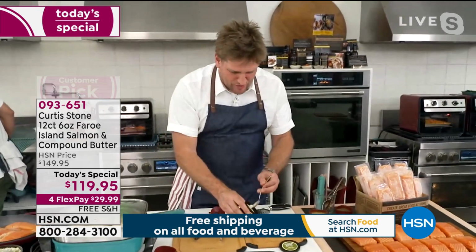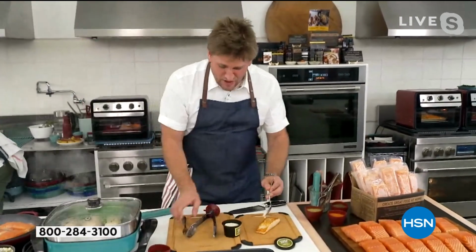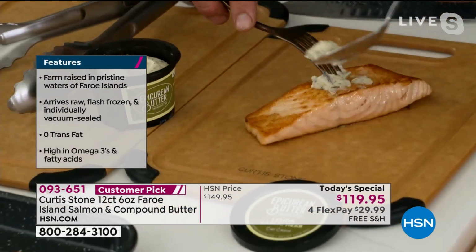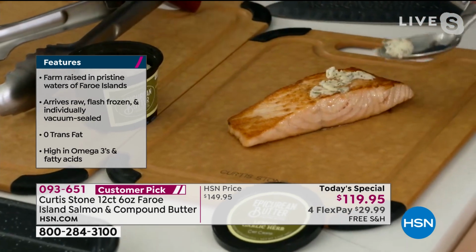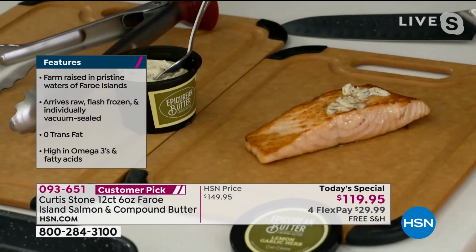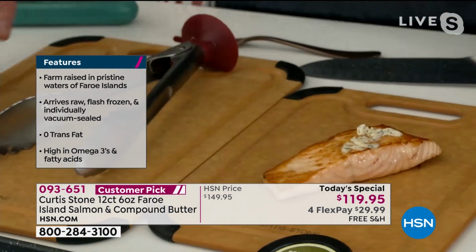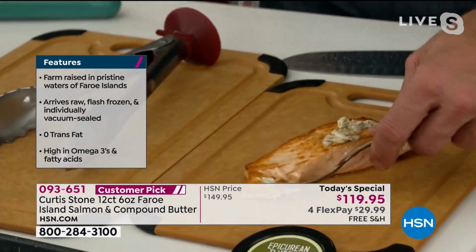Now, I'm going to show you how I use my lemon and garlic herb butter. I put just a tiny little dollop on the top of my salmon. I let it melt. Now, can you cook with this? Of course you can. Can you use that in a pasta? Absolutely. Can you smear it over toasted bread? Yes, you can. But look at this salmon.